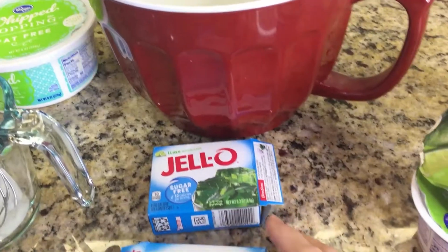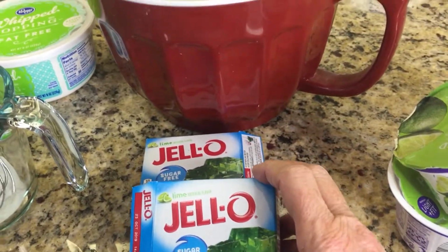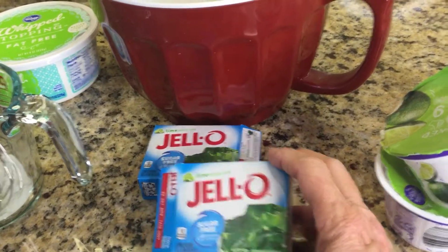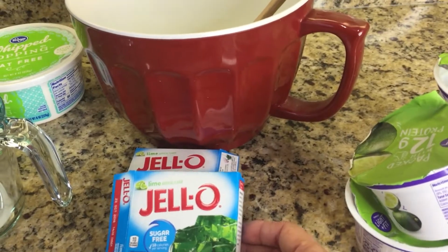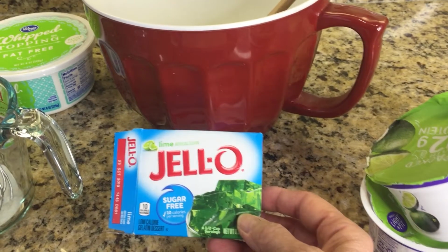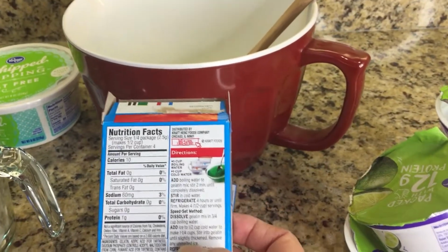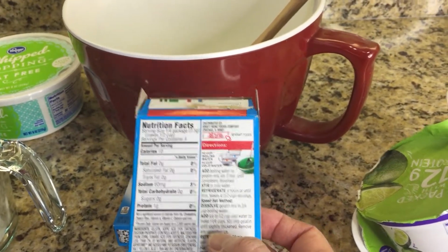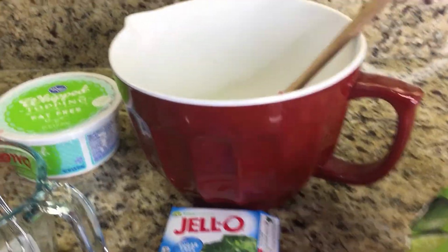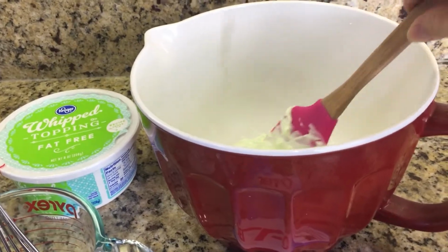And then I took 2 containers of the sugar-free Jell-O. I would have used 1 large container, but I couldn't find a large one, so I just got 2 small ones. And I'm gonna use only a half a cup of boiling water total, even though each of these packets call for 2 cups of water. It says 1 cup of boiling water and 1 cup of cold water per packet, but I'm only gonna do a half a cup of boiling water total. And then I'm gonna mix that here, and then I'm gonna fold it into the yogurt.